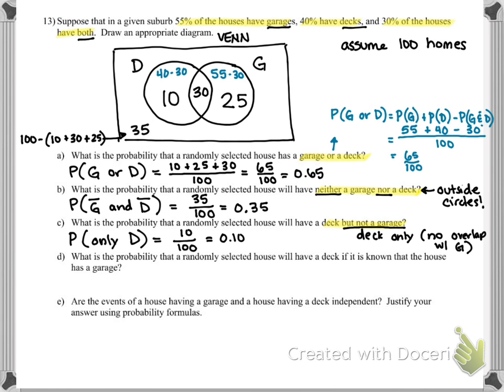D says, what's the probability a randomly selected house will have a deck if it is known the house has a garage? Okay, so this is like some fancy language here. If it is known is just another way to say the word given. So this is really saying it has a deck given it has a garage. So why don't we use our formula? We know that deck given garage would look like that if we're using the proper notation. And that means that the numerator would be houses that have a deck and garage, and the denominator would be houses that have a garage.